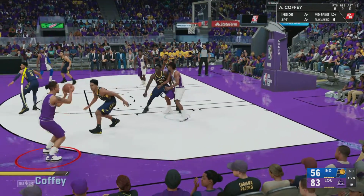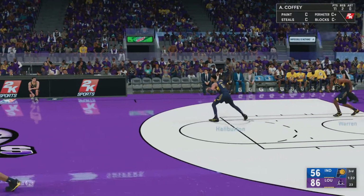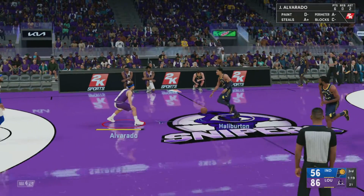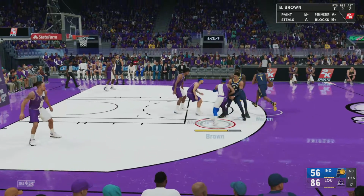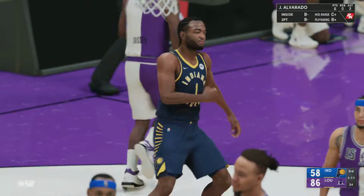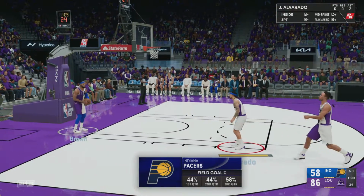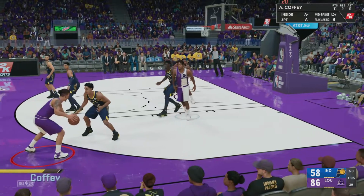They just haven't been able to get over the hump. And Coffey gets it to go. Woo, he got a clean look, and he makes the defense pay for disrespecting him. Halliburton passes to Warren. Halliburton sets a screen on Brown. And Warren, here we go. Again, Indiana. A capable scorer in this league. Give Warren the ball in good spots, and he'll find ways to capitalize.